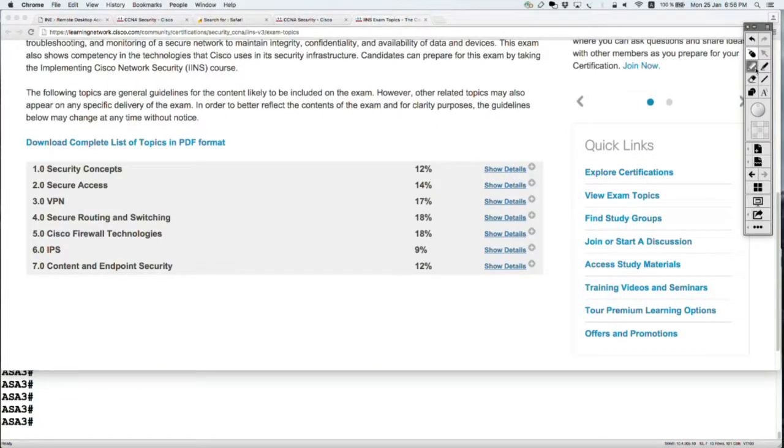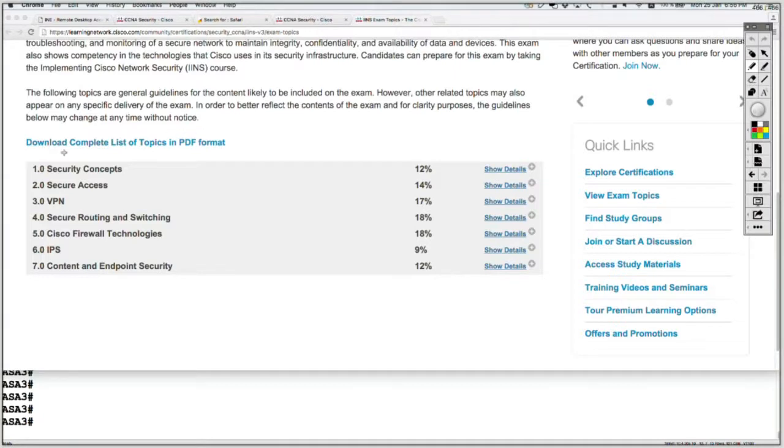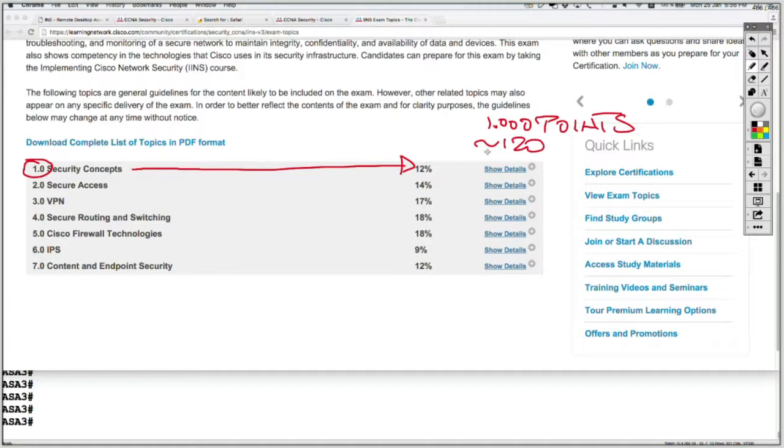First of all, as you can notice, each of those sections, if you take section 1.0, which is about security concepts, Cisco states that's about 12% of the exam. That should mean that if the exam has, let's say, 1,000 points, you can expect to get about 120 points from these topics. So that's what that means. Of course, it may be 140 points or 100 points, but close to 12%.